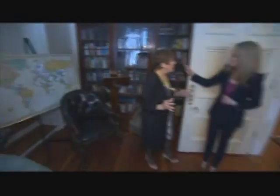So this is perfect. And are these your personal books that you brought with you? Yep. These are my personal books, for my writing or whatever I'm doing. This is my library, which is very nice.